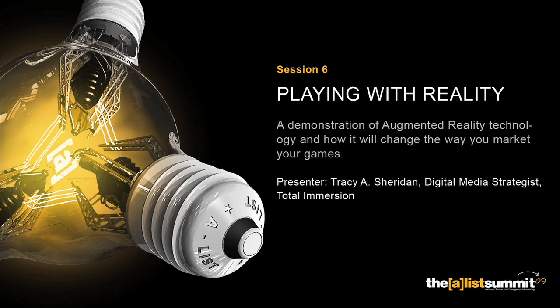So augmented reality, people are very curious to know what it is and how it works. It's basically an interactive experience where digital components are merged into a live video stream in real time, essentially bringing together the real world with the virtual world.